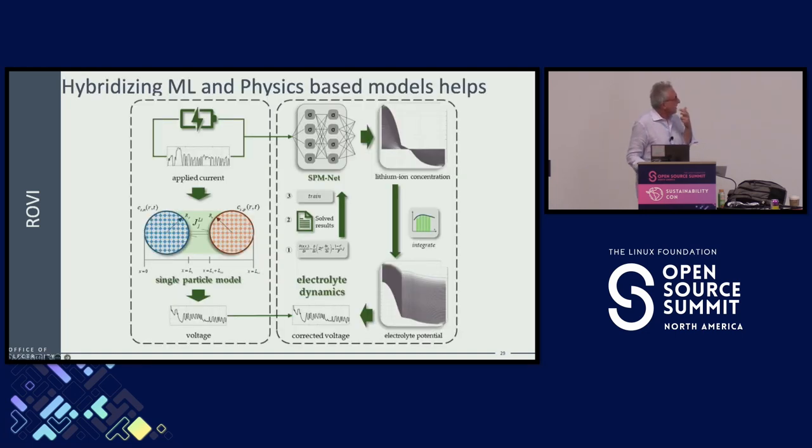And that's where we have been developing these hybrid machine learning and physics-based models, where we use single particle models. Given a current signal, we generate the voltage using single particle models. We compare, and then we use the singularity in each cell and this baseline data to try and train neural networks that then give us models that, in principle, not only contain the basics of the physics, but have learned enough about cell-to-cell variation.